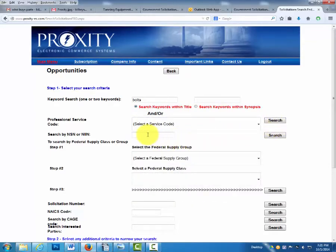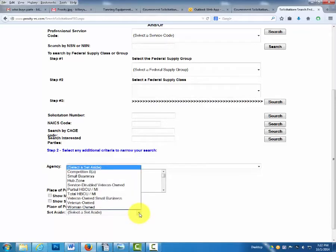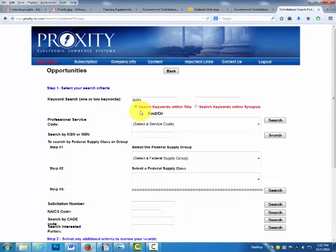We can look up an individual national stock number. We can see opportunities for Federal Supply Group and class, also by NAICS number, and we can search for a cage code for your competitor or companies that you represent. We may also narrow the search by an individual state and for set-aside opportunities. Let's use the keyword bolts.